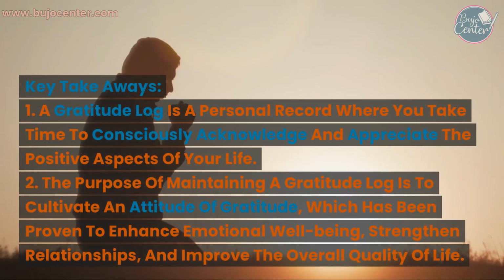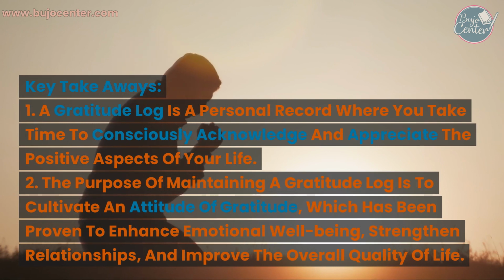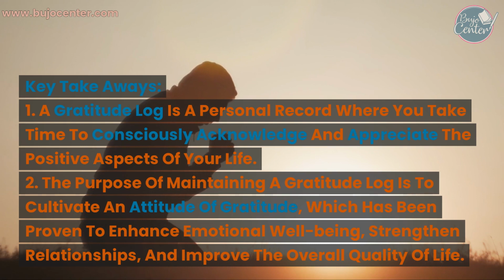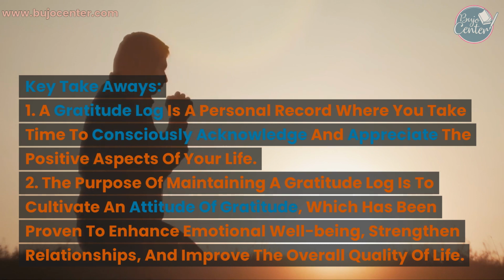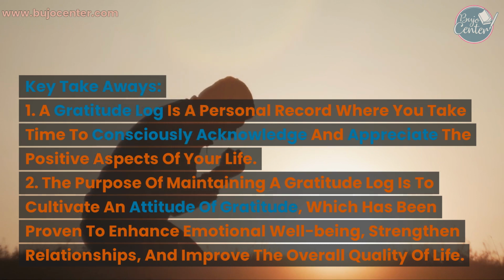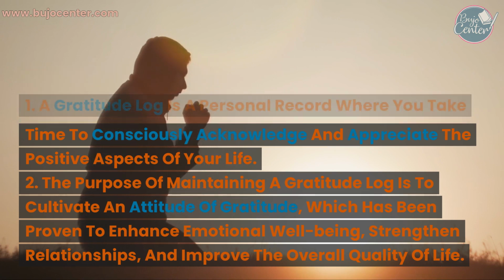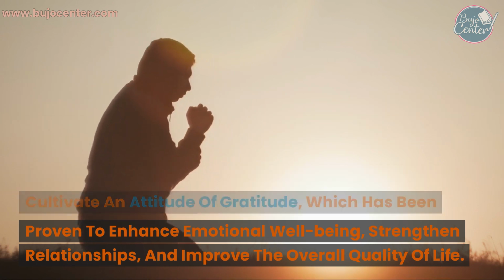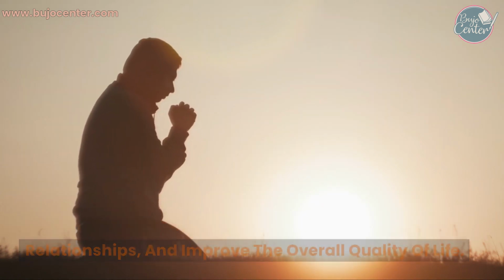Key takeaways. 1. A gratitude log is a personal record where you take time to consciously acknowledge and appreciate the positive aspects of your life. 2. The purpose of maintaining a gratitude log is to cultivate an attitude of gratitude, which has been proven to enhance emotional well-being, strengthen relationships, and improve the overall quality of life.